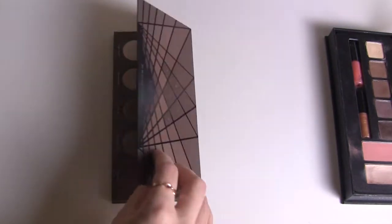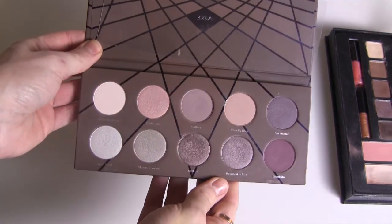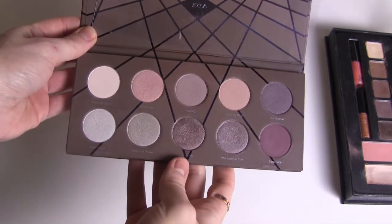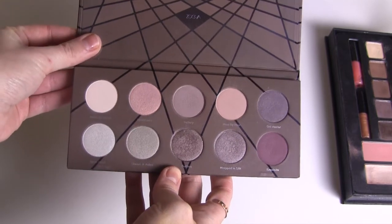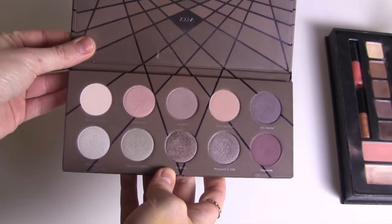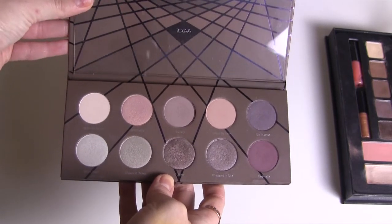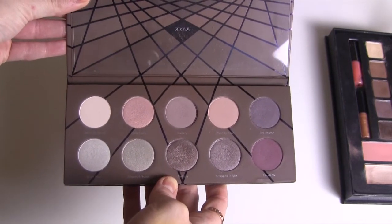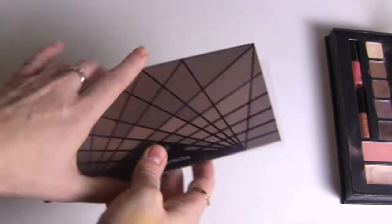And my Zoeva and Taupe is just a cooler taupey eyeshadow palette, and it is beautiful. I love it so much. I think I have some singles that are very similar to a lot of these, but I love these kinds of colors. So I'm gonna look at my singles in just a bit and compare a little bit, but I'm keeping this one for sure.